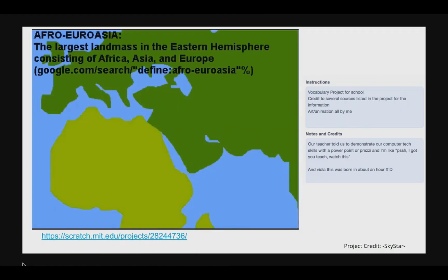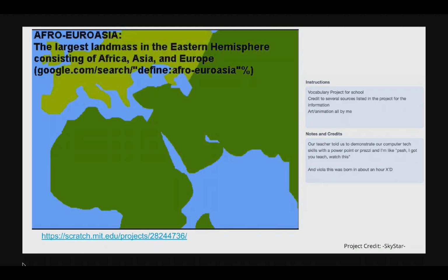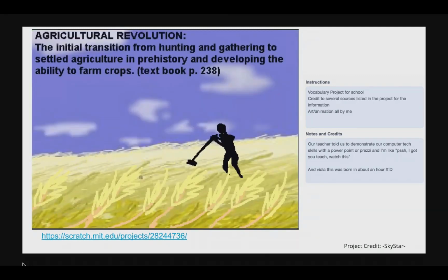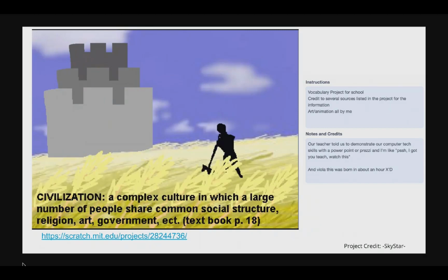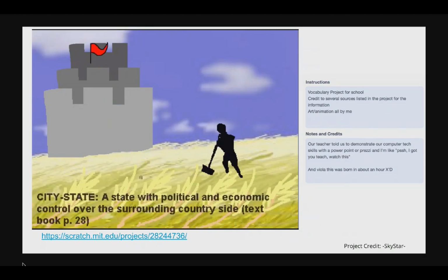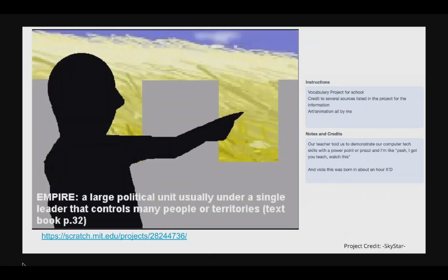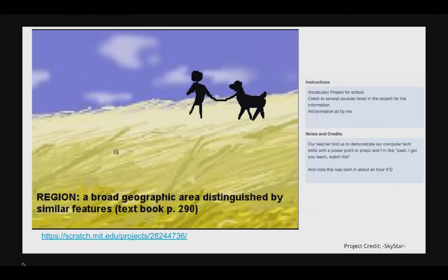What caught my eye about this student project was the note on her project. Her teacher had assigned the class a vocabulary project, and she says, "Our teacher told us to demonstrate our computer tech skills with a PowerPoint or a Prezi. And I'm like, psh, I got you, teach, watch this. And voila, this was born." So I thought this was such a fun way to combine her love of coding and animation and a social studies vocab practice. And it's very impressive.